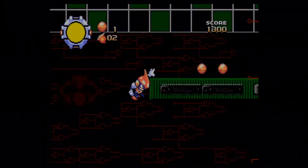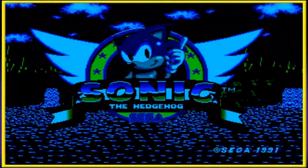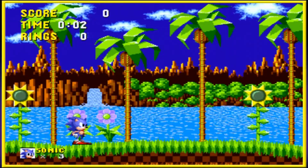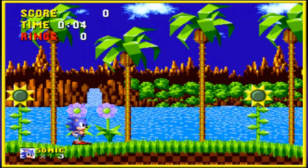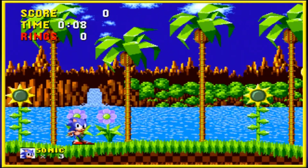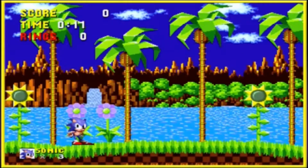So we're just going to start Sonic, and it's going to be a grand old time. Green Hill Zone Act 1, but whoa. Alright, what's going on here? Well, this guy here, he looks like he's waiting. He's tapping his foot. Something's got to be going on. I guess this means that it's time to go.